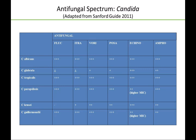However, voriconazole usually maintains its activity. And the echinocandins, of course, are great anti-Candida drugs, although parapsilosis and Guilliermondii have a little higher MICs, and if you see a breakthrough on an echinocandin, it's generally one of those two. And, of course, amphotericin B has a wide range of activity against the yeasts, not great against Candida lusitaniae, but otherwise excellent if you're willing to accept the toxicity profile.